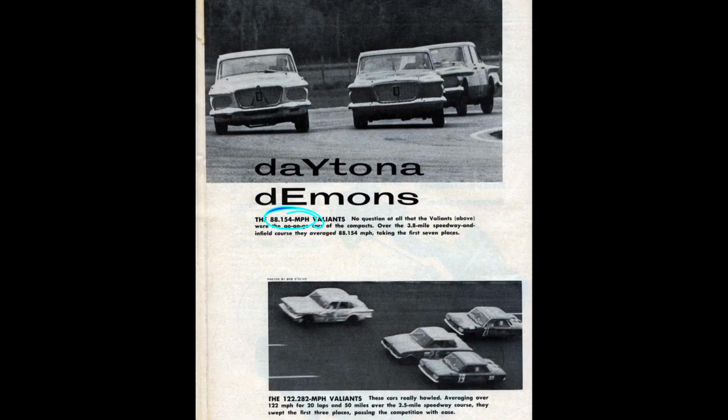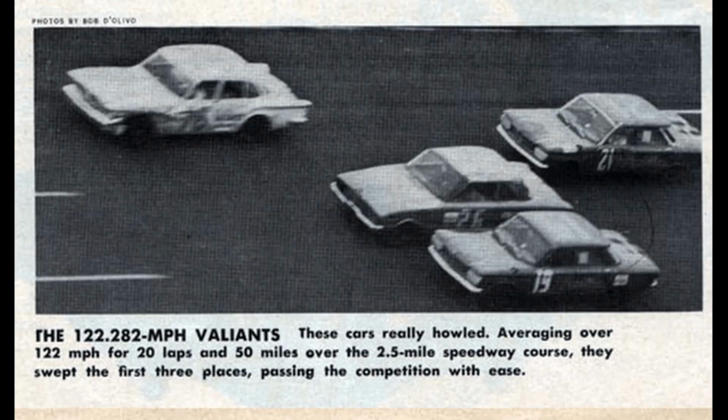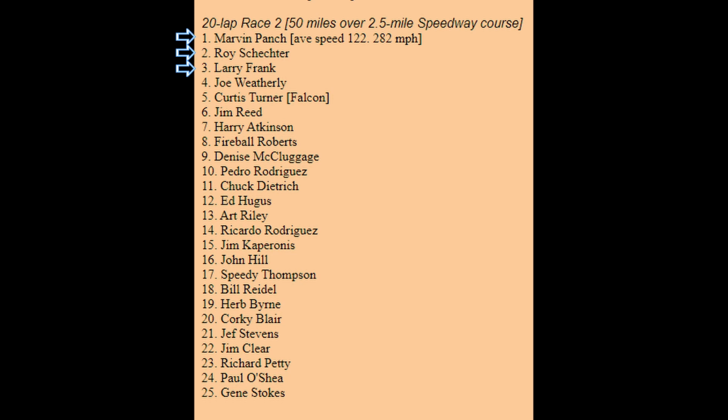With an average speed of over 88 miles an hour in the combination course, all 7 Valiants that entered the race finished 1st through 7th place, absolutely embarrassing the other manufacturers. Even in the long speedway course, where their larger engine displacement should have given them some semblance of an advantage, the small 170 cubic inch Valiant finished 1st through 3rd with an average of over 122 miles an hour.